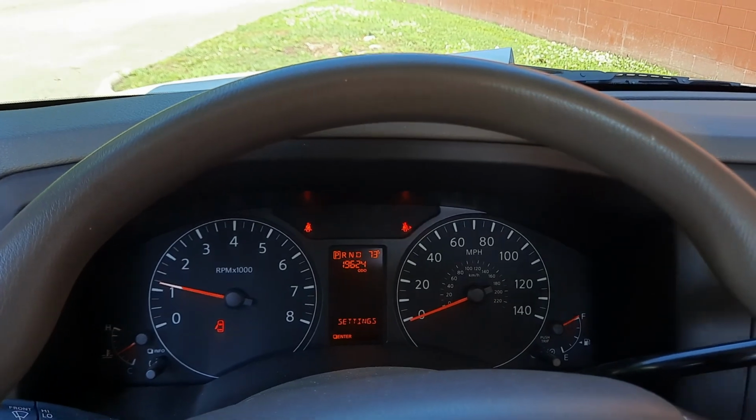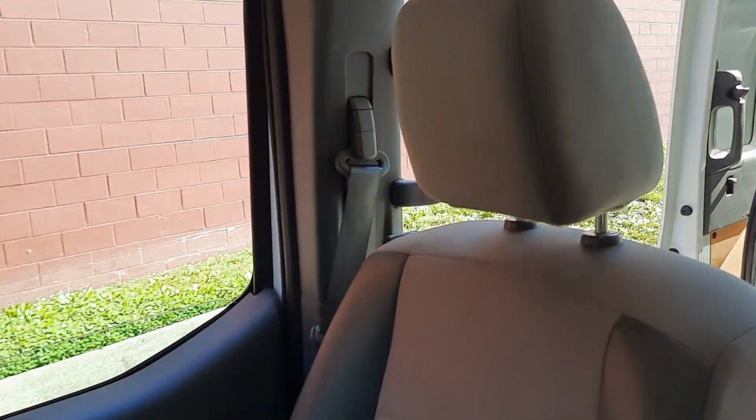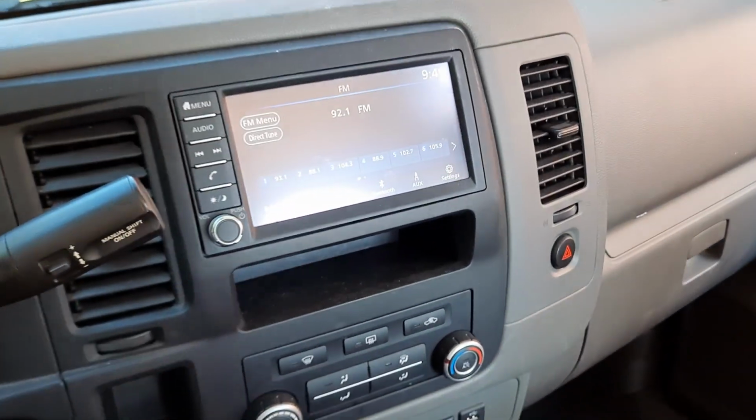Sounds great. Seat comfort, they're comfortable. You can get some more. I'm not for sure if optional you get the vinyl seats, the pure vinyl seats or leather seats in the cargo van. I know you can for the passenger van. I've driven the passenger van version of this, the V6 and the V8.